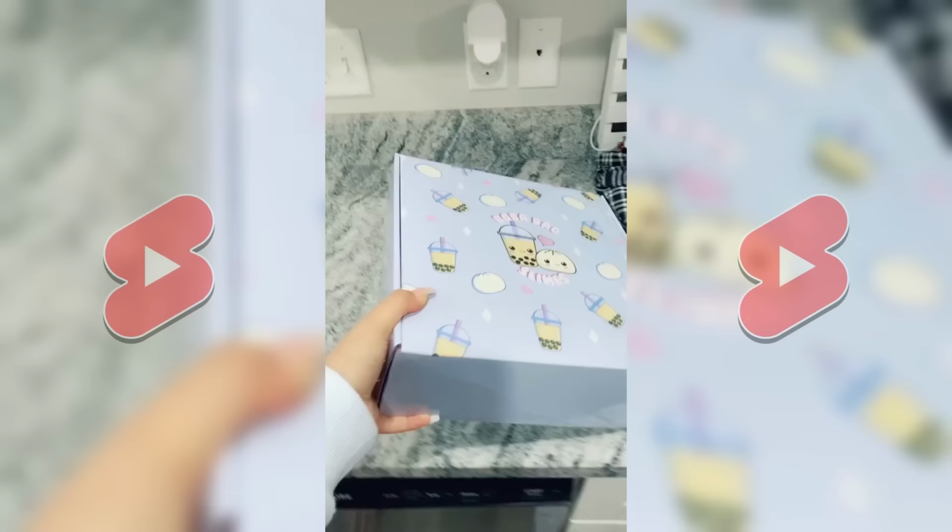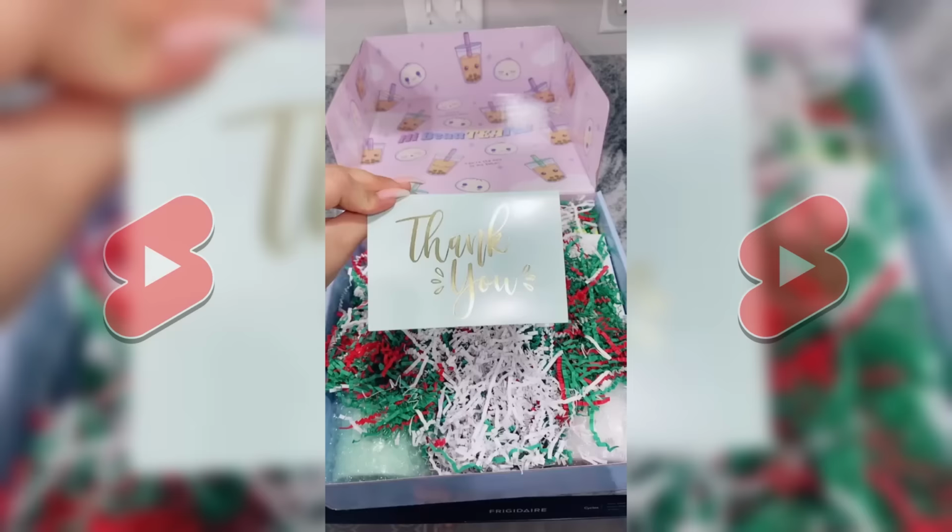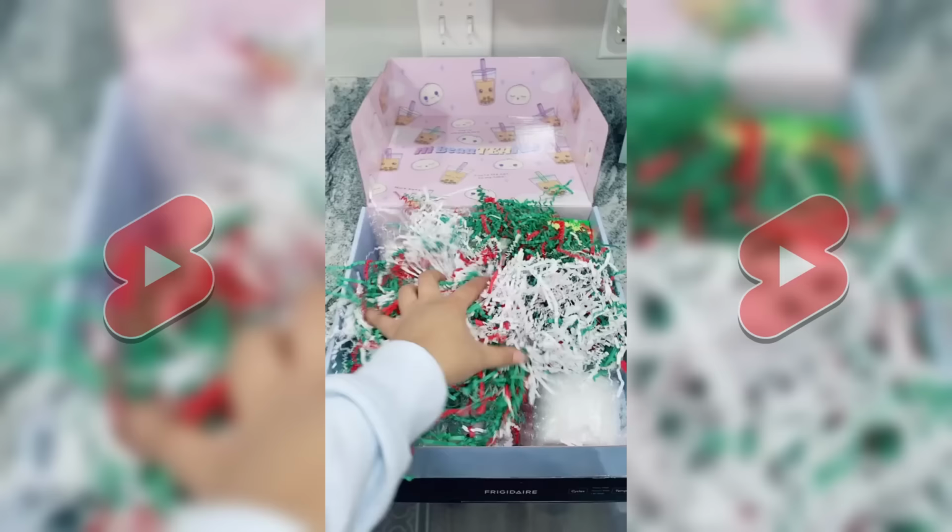Time to open the second box. This one is really heavy. Oh, it's a note. This is what the note says. Thank you so much, Christy. And there's a holiday restock on December 12th. See what's in the bowl.